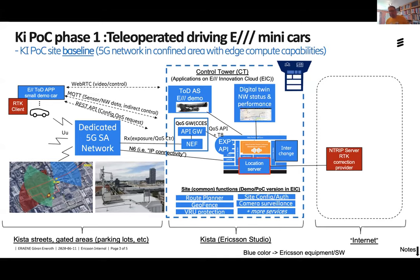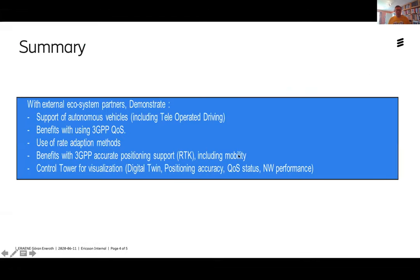So with that, we can take the next slide. So what I will try to do during this year, based on results from your projects, is to continue to support different ecosystem partners with helping out on teleoperated driving. Try to understand and explain the benefits of using 3GPP quality of service. Also implement new functions that can better guarantee video quality, so people can be more happy with the video. And also improve the positioning, both for hops internally on campus or hops between private confined areas and public streets. And also see how we can improve the digital twin with new types of functionality.